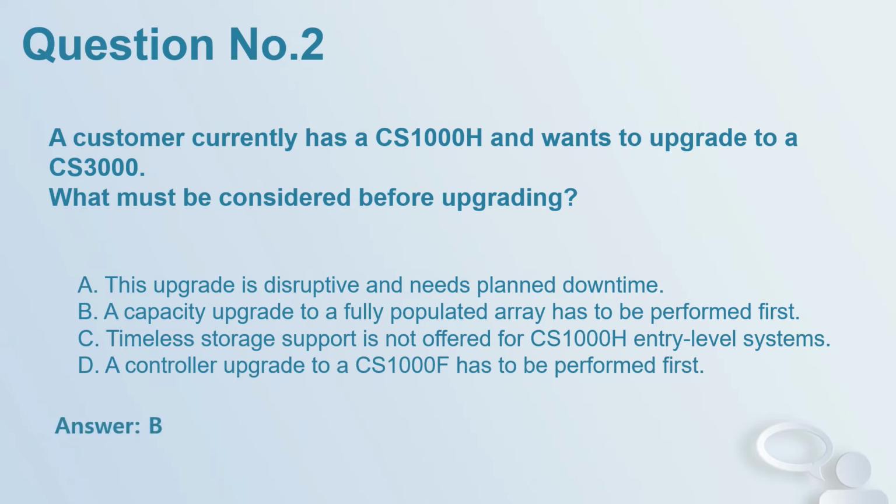Question number 2. A customer currently has a CS1000H and wants to upgrade to a CS3000. What must be considered before upgrading? A. This upgrade is disruptive and needs planned downtime. B. A capacity upgrade to a fully populated array has to be performed first. C. Timeless storage support is not offered for CS1000H entry-level systems. D. A controller upgrade to a CS1000F has to be performed first. Answer B.